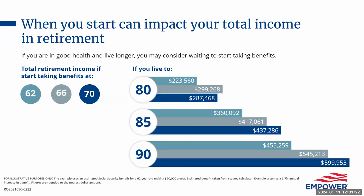You know, sometimes all money's not good money. Why not collect that at 62, the soonest you can collect it? Yes, are you taking a hit? You're going to be collecting 30% less than if you were to wait until age 66 or 67. But at least you're enjoying your money while you're with us.